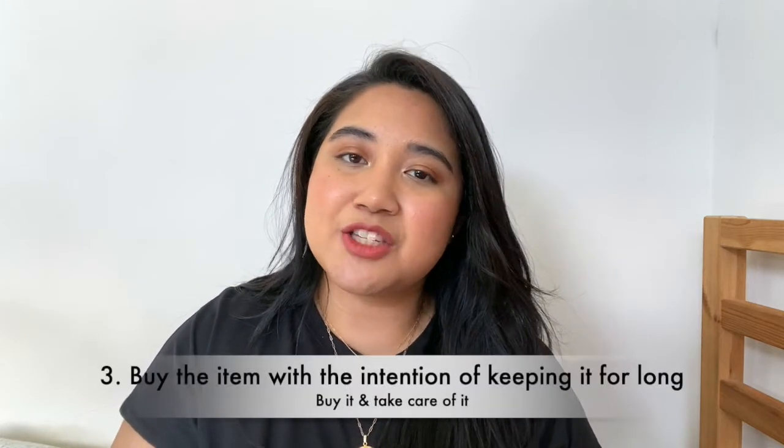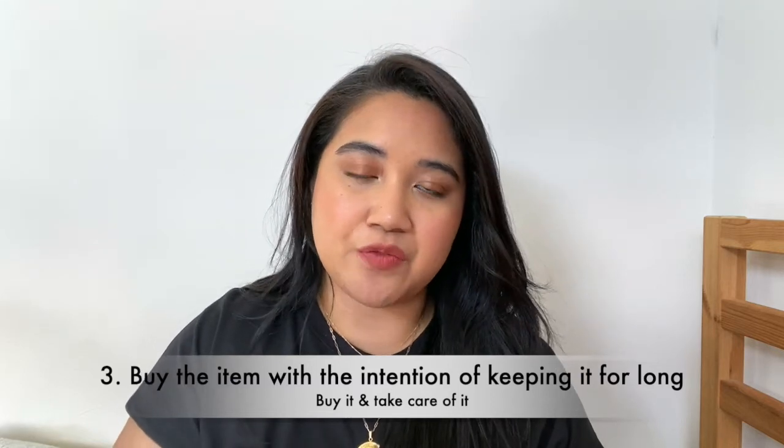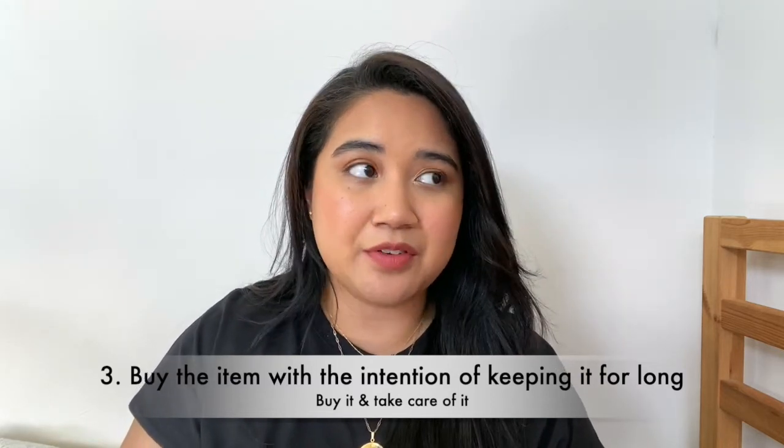So the last step that I would recommend for how you can shop sustainably, and this may be a bit of a controversial opinion, is to buy the item with the intention of keeping it in your wardrobe or in your life for a very long time. The reason for this is that shopping from a sustainable brand is not going to be for everyone. Once you factor in the fair labor wages, how they produce the materials, what kind of materials go into it, and the packaging, for example, paper or cardboard is more expensive than plastic, these items will have a very hefty price tag.